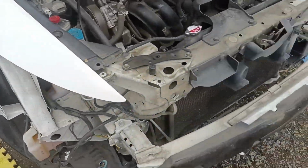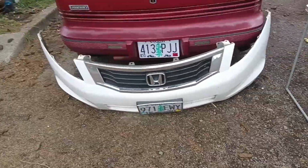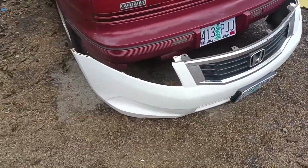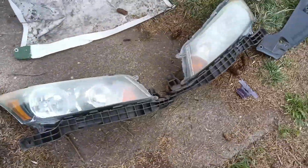I will wipe all this off just because I am here. You can see my front bumper assembly removed. Don't worry, it had plenty of underskid scrape on it already, and we're being nice. Here's the old headlamp assemblies out with the bracket still attached.